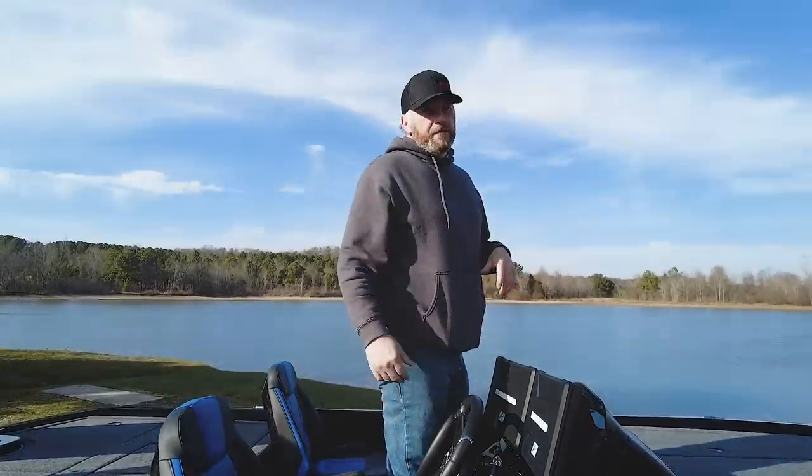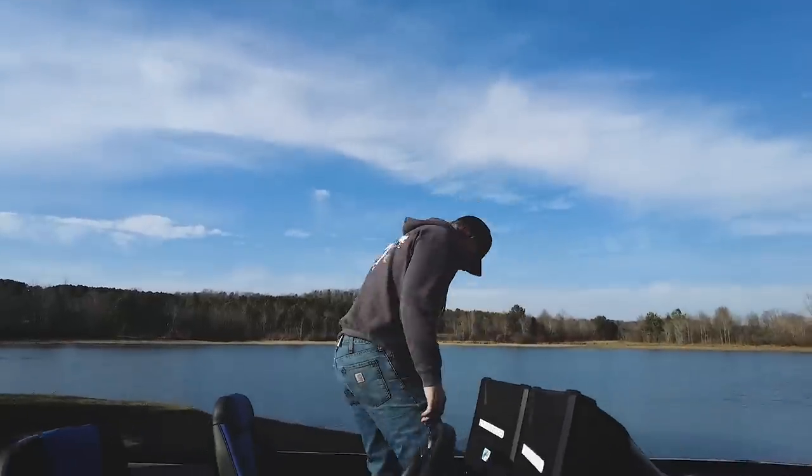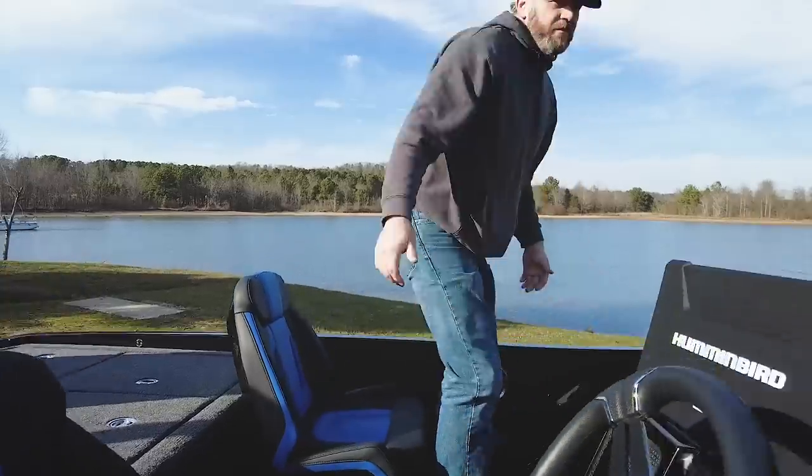In and out, no problem. You can get in and out of this thing real easy. As a co-angler, you're sitting over here to have the adjustment and to be able to get out. It is not too low, it's not too high. It's like perfect level, I can get out.